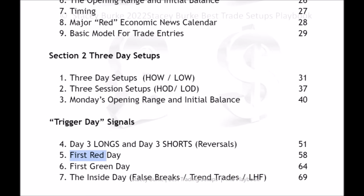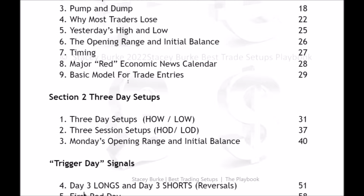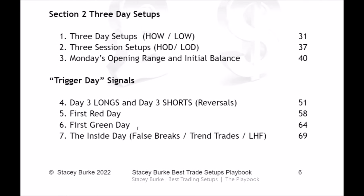So I repeated earlier today about making sure that you don't just call every up day a first green day and every down day a first red day. Understand the type of template that you're in. And hopefully today that will clarify that because, again, understanding where closing price is and who is trapped in the markets and the type of template that sets up on the day.